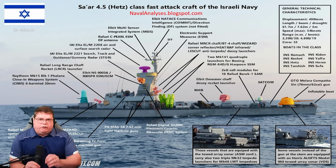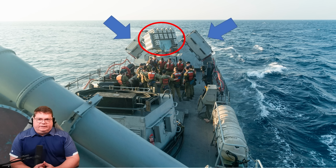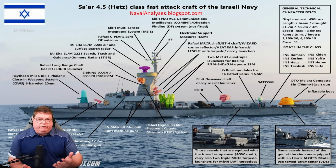This is the SAR 4.5 after modernization. We see the Elbit chaff decoy launcher there. And then just after that, I'm going to put my cursor here, so I'm pointing out what you're looking at. I want you to look at these torpedoes right here. Look at this, okay? The ship that participated in the war game this week has something additional. Right behind this chaff decoy launcher, there are two box-like devices that got my attention. They are not on any other graphic, there's no information on these launchers that I could find anywhere, but I have an idea. I think I know what they are.